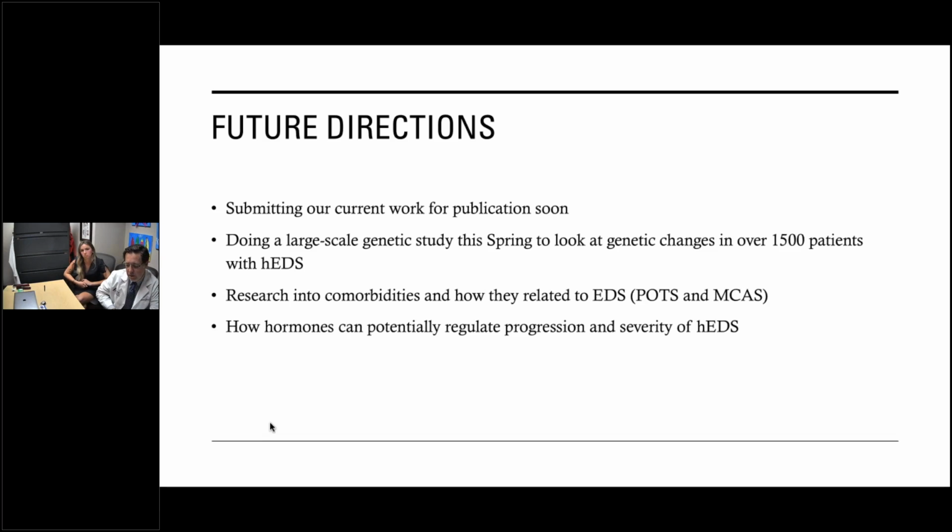This will be really a monumental step forward for EDS patients and EDS research, and hopefully will be a springboard for other groups to really jump on now that we're making good progress. Since we have such a large population, a wonderful population of EDS patients in our registry, that allows us to do large-scale genetic studies.